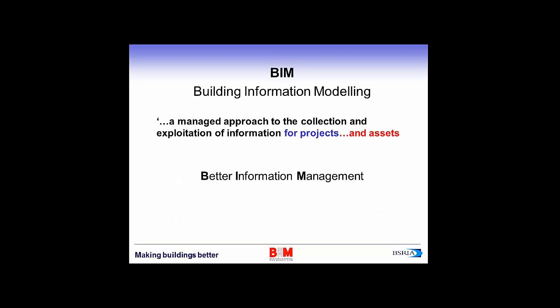If we take that one step further, BIM is focused, unfortunately, on construction projects. And what is slightly neglected is this operational phase of buildings, which is where my interest lies and hopefully yours, seeing as you've signed up to this webinar. And I think we have a great opportunity to get better at creating an environment where we are better at information management, looking after assets.